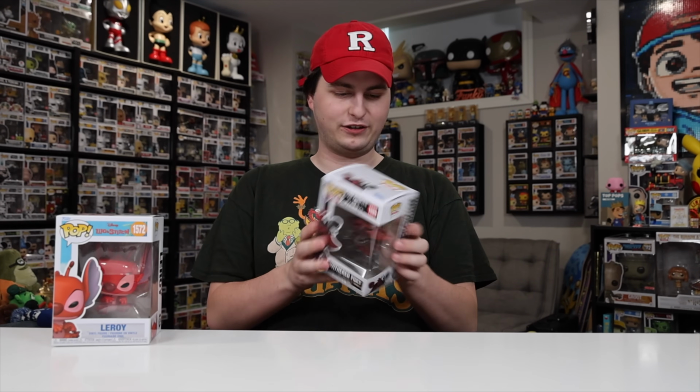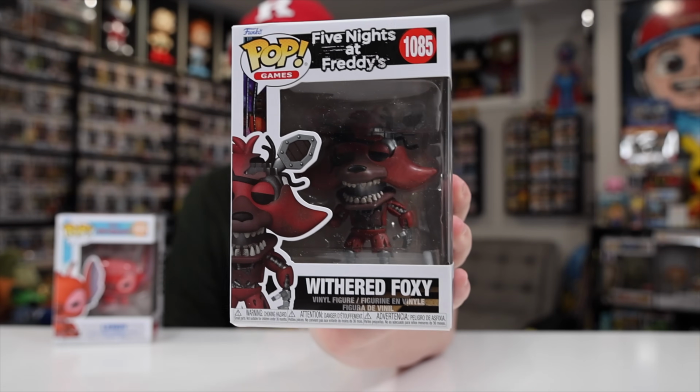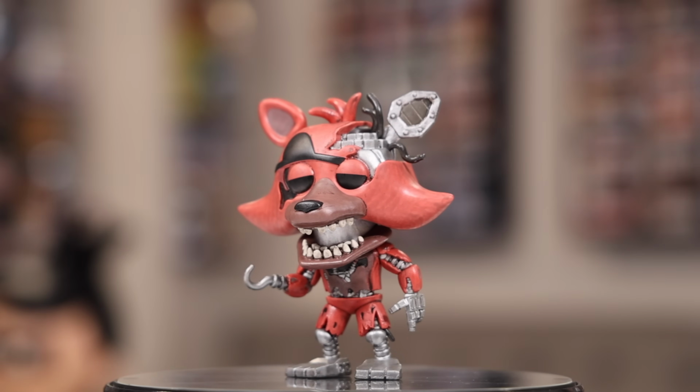And then the other random one that I picked up here that doesn't really have a set for today is going to be this Withered Foxy. Yeah, take a look at this one from FNAF 2. Now, I'm just realizing that I got one with a bit of a crushed box, which does kind of suck.